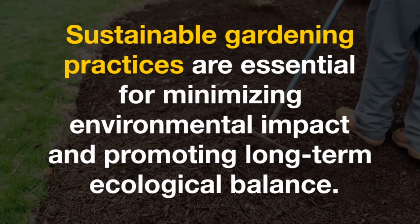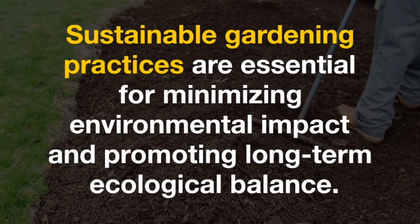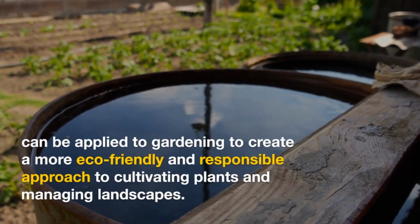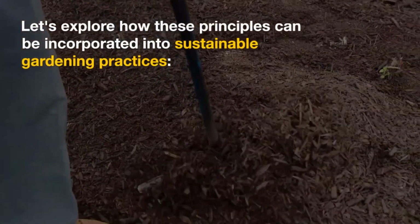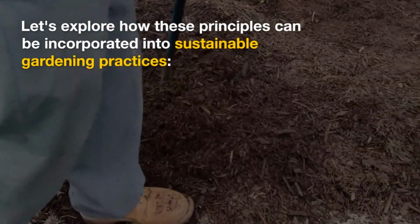Sustainable gardening practices are essential for minimizing environmental impact and promoting long-term ecological balance. The principles of reduce, reuse, recycle can be applied to gardening to create a more eco-friendly and responsible approach to cultivating plants and managing landscapes. Let's explore how these principles can be incorporated into sustainable gardening practices.